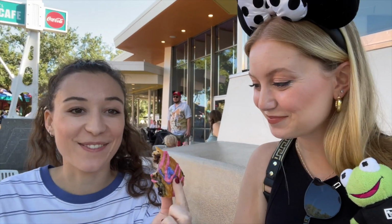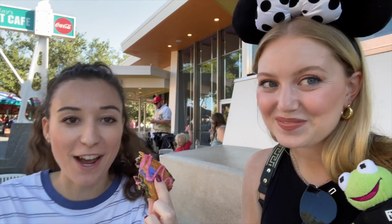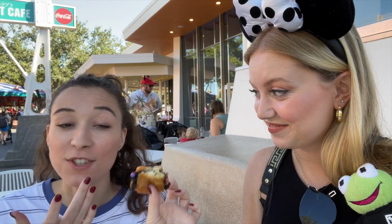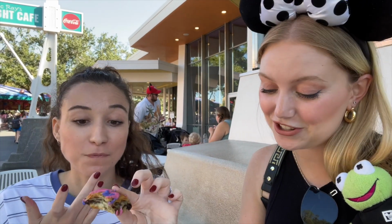Okay, I'm very excited for this. I've always wanted to try one, I just never have. Today's the day. That's really good. There's a lot of chocolate in here. There is a lot of chocolate.